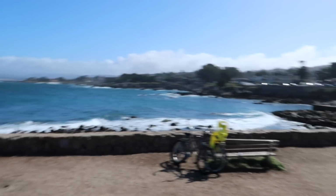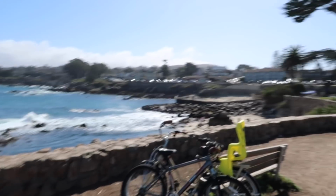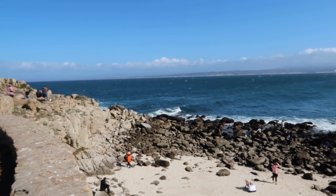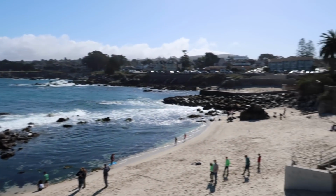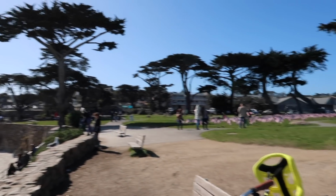This is a very popular spot in the summertime. This whole beach would be packed right here, because it's not deep. So a lot of people go swimming right here. You'll see a lot of surfers. I'm surprised there's no surfers out right now. So beautiful here, huh? What do you think, babe? This is one of the first places I took you.